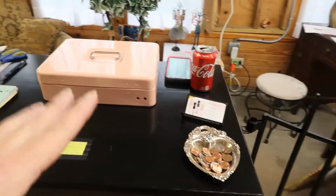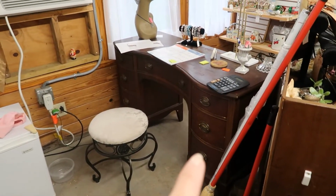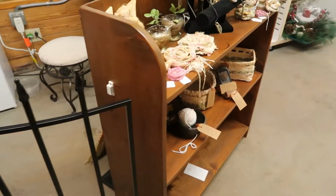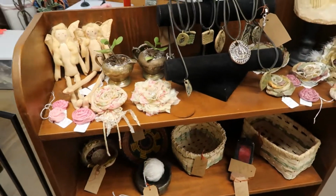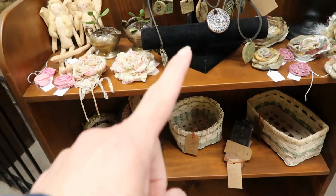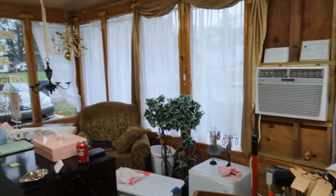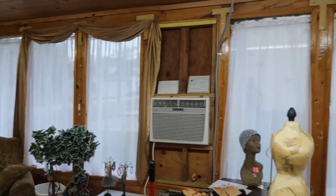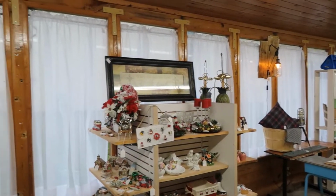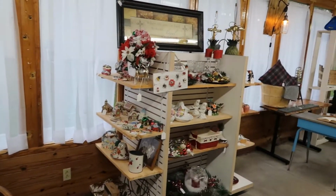So there's my little counter area. And my daughter-in-law gave me that to paint. And I'm like, ooh, I'm gonna use it. And that's a bookshelf me and my mom made. And I'm renting out the shelves. So I got a lady that's rented that and that. And I had to buy a whole bunch of shears because the sun, whew, it was coming in. It was rough.